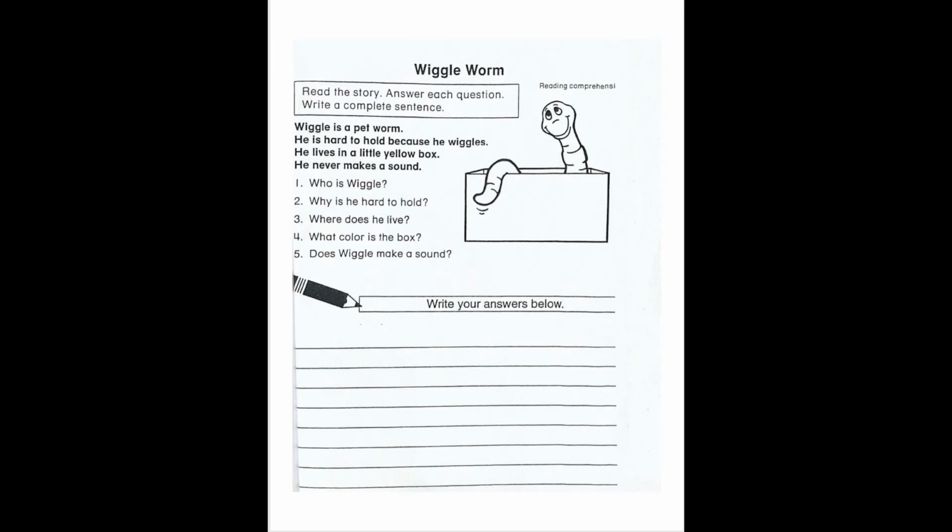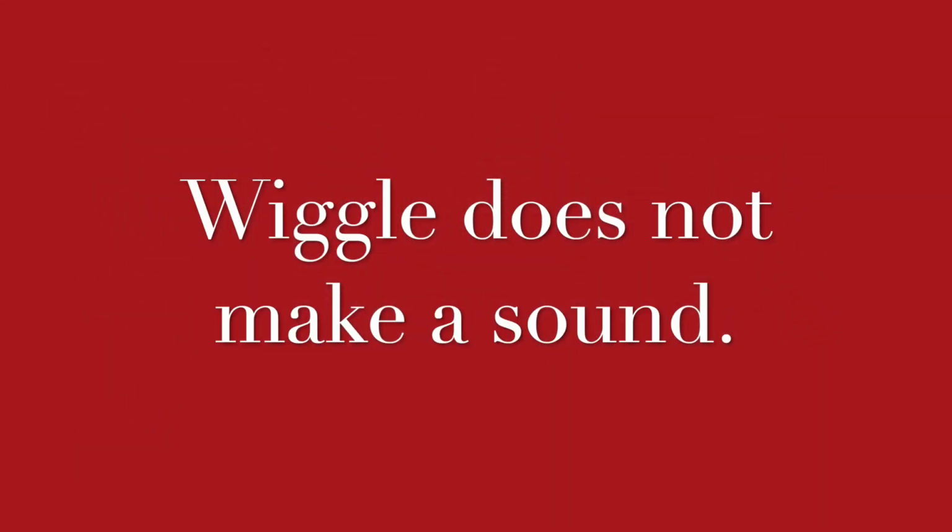And lastly, question number 5 says, does Wiggle make a sound? Our final answer is that Wiggle does not make a sound. So don't leave yet, because on the next slide, it's going to have all the answers laid out for you.